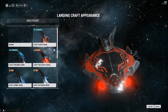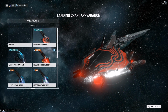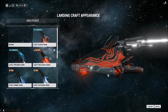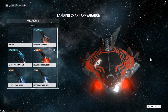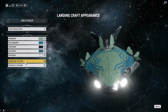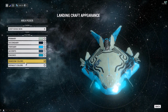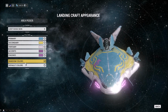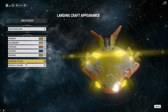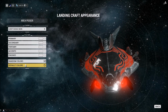Alright, so if you're running the illicit ship, just the default ship, this is the Kuva skin that you get for it. As you can see here, it's black and red, and it's got a little bit of silver on the edges there. That's what it would be looking like. Now, of course, you can change the colors if you want to, but the black and red I feel like looks pretty nice on it. But to each their own, because I'm sure there's a lot of cool color designs you can do with this. I just really enjoy the black and red, so I've just been keeping it like that.